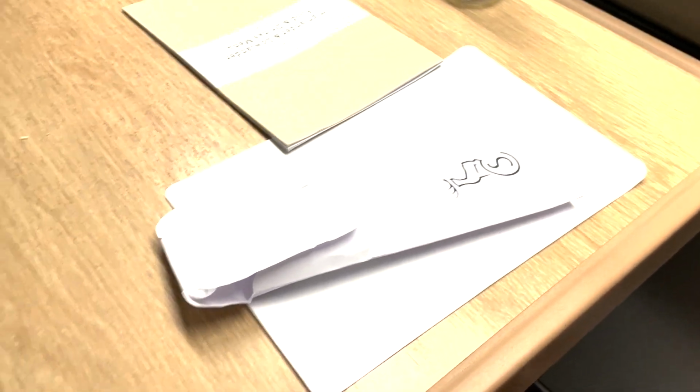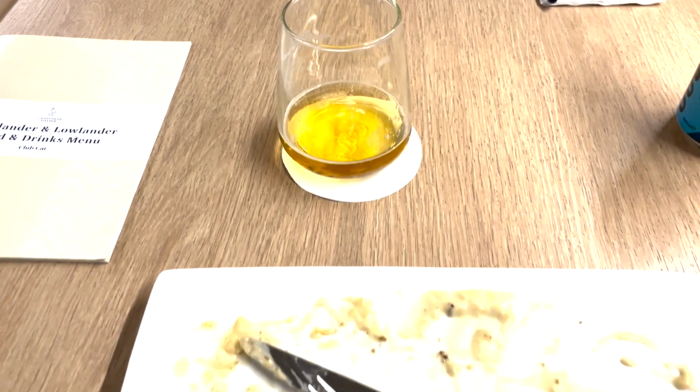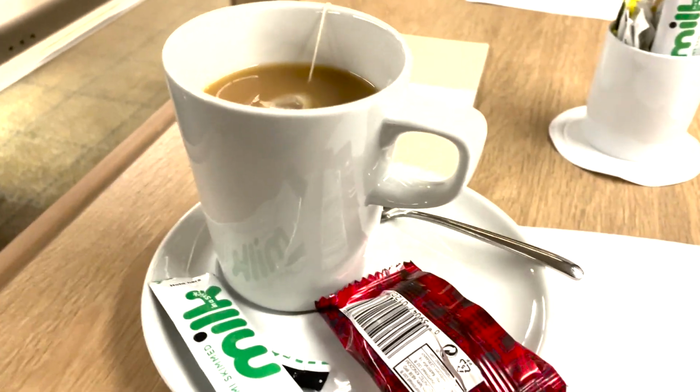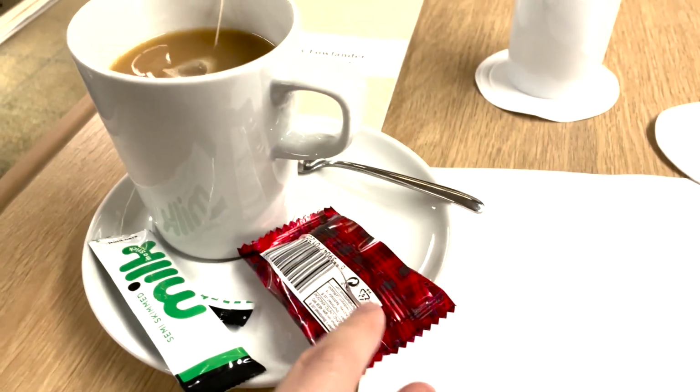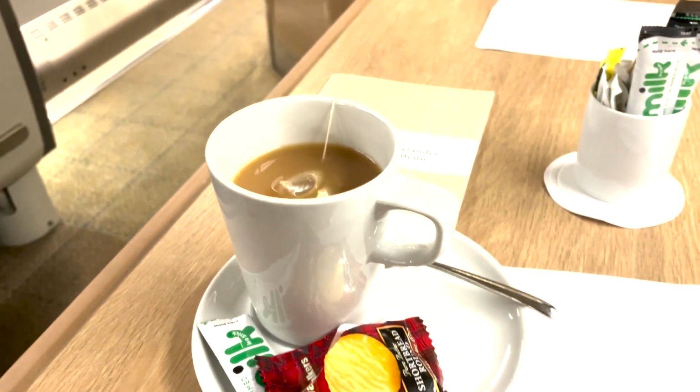I obviously then washed that down with a can of Brewdog Punk IPA, which was absolutely delicious as well, very refreshing after that. That actually was quite filling as well, so I wasn't really in the mood for a proper dessert. So yeah, it was just a cup of tea and a shortbread. But you know what? That was just what I fancied that evening.